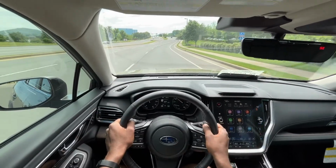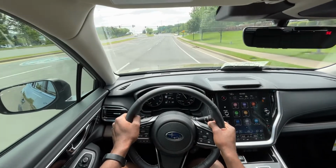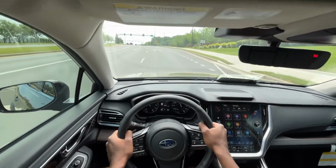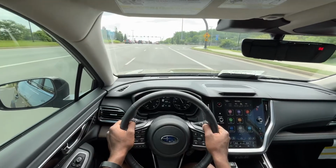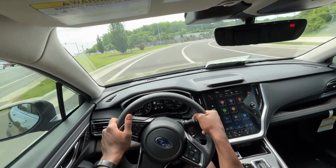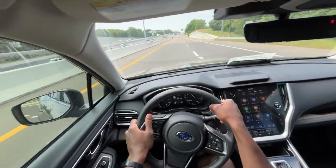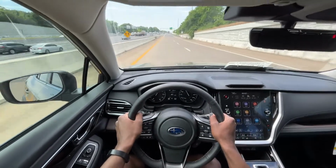Now for the price point, at this one being almost $40,000, it's loaded out, don't get me wrong, but you have to be that kind of buyer. You have to want something that feels more like a station wagon, something that isn't necessarily super powerful, and something that isn't necessarily flashy, even though this autumn green is just a beautiful color on this vehicle. I'm gonna put it back into automatic mode now.